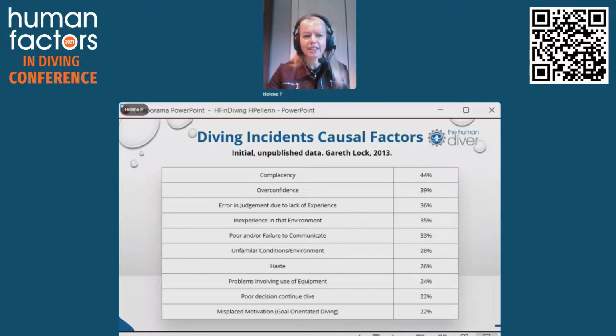In 2013, Garrett Lock gathered some data from an online survey in which more than 1,000 divers took part. Divers were asked if they had incidents from a list of events that was presented. Then they were asked which factors could have contributed to their incidents. And these are the results.